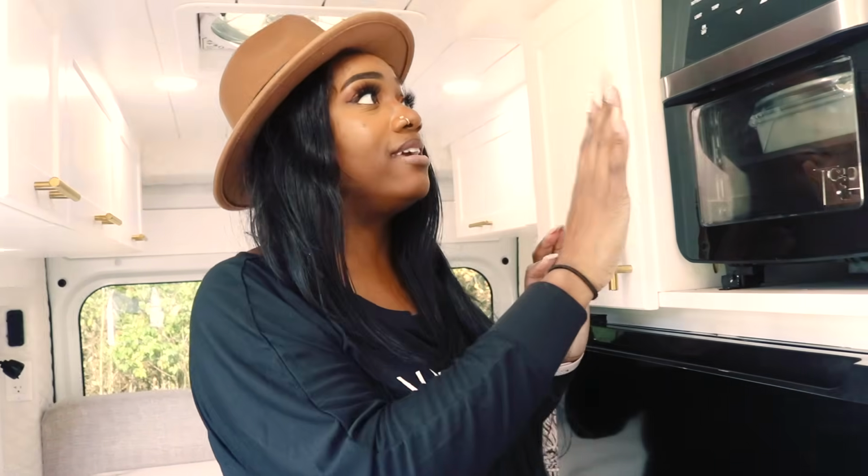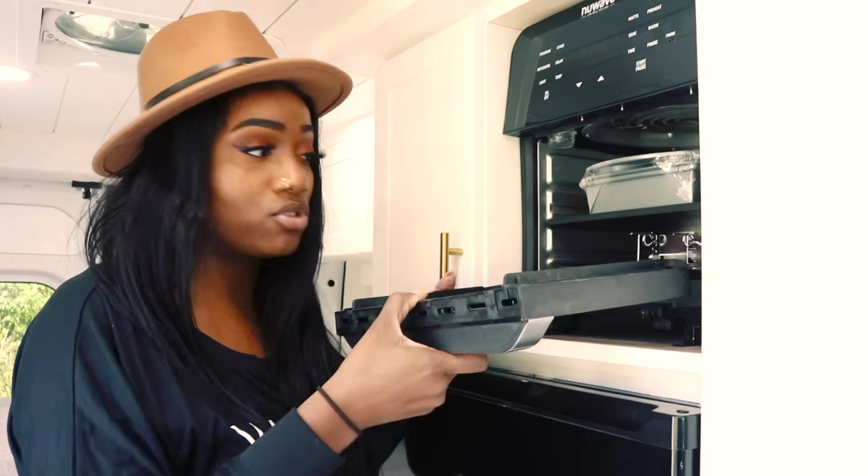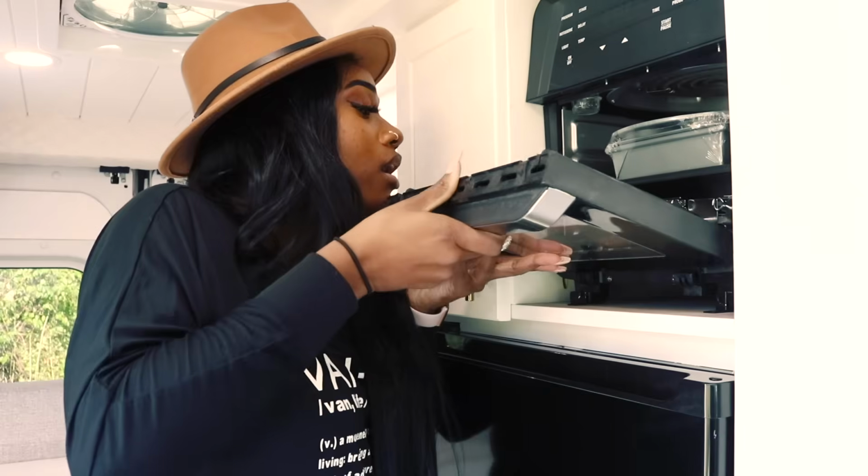So that's that. And then I have my New Wave air fryer. This is not supposed to come off. Okay, there we have it.